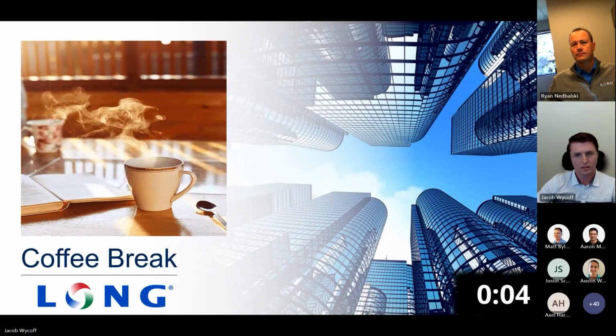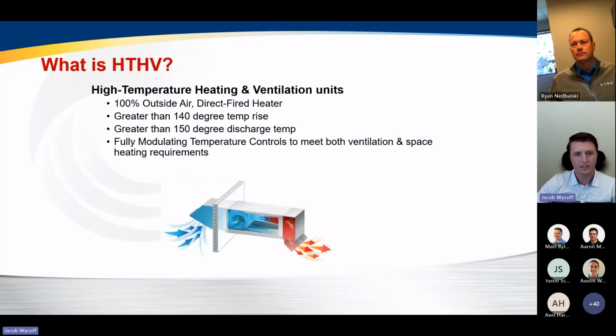So jumping into it, what is HTHV? Once again, HTHV stands for high temperature heating and ventilation units. And that's not just a definition that Cambridge made up. That's actually a performance-based definition created by the Department of Energy. Those requirements are that it must be a 100% outside air direct fired heater with greater than 140 degree temperature rise, greater than 150 degree discharge temperature, and it must have fully modulating temperature controls to be able to meet both ventilation and space heating requirements.